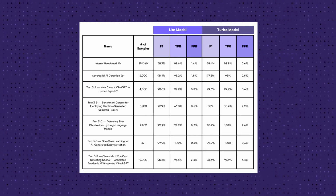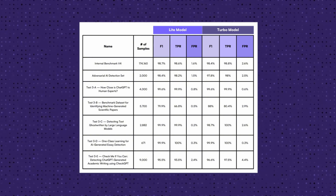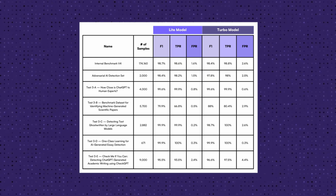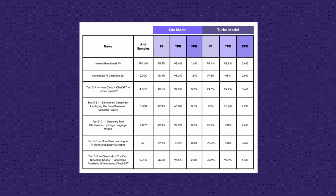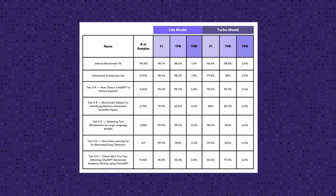Some competitors achieve low false positive rates through a simple trick. They rarely flag anything as AI. That's like a smoke detector that never goes off. Technically low false alarms, but useless when there's actually a fire. For different use cases, Originality offers two specialized models. Turbo 3.0.1 delivers 99% plus accuracy with a false positive rate around 3%, perfect when you need to catch every instance of AI content. Meanwhile, Lite 1.0.0 maintains 98% accuracy with a remarkably low false positive rate under 1%, ideal for academic settings where false accusations could have serious consequences.